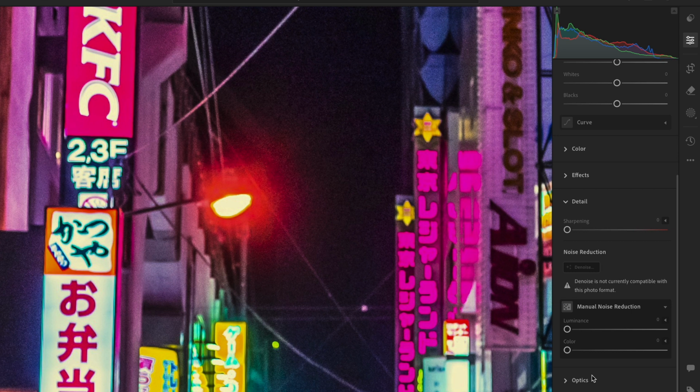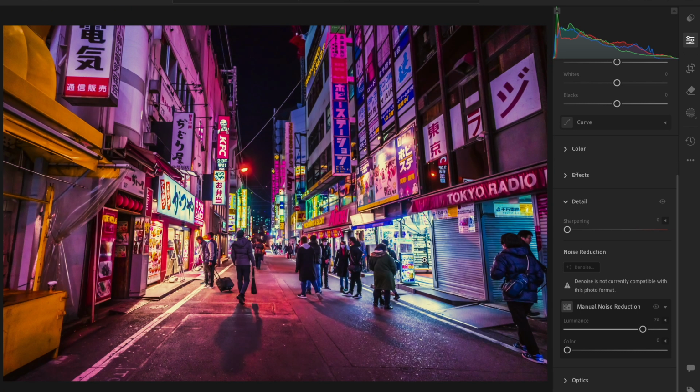And finally, noise reduction. Since long exposures naturally introduce a little noise, especially in the shadows, the trick is to reduce it without erasing natural texture. A good approach is to apply noise reduction selectively, only in the darker areas where it's most noticeable. If you're in Lightroom, you can use the luminance noise reduction slider, but be careful because too much and the image will start to look too smooth, like plastic.